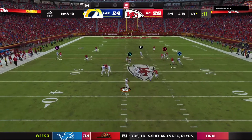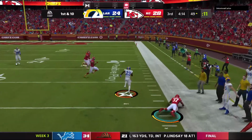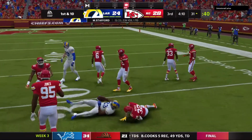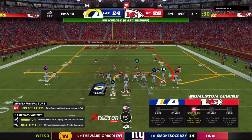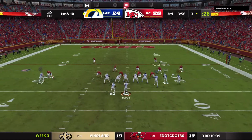From the gun, here's Stafford. That's into the hands of Akers, complete. And past the 35, he'll be dropped a yard or two shy of the 30. It's another first down as they look his way again, this time 19 yards.